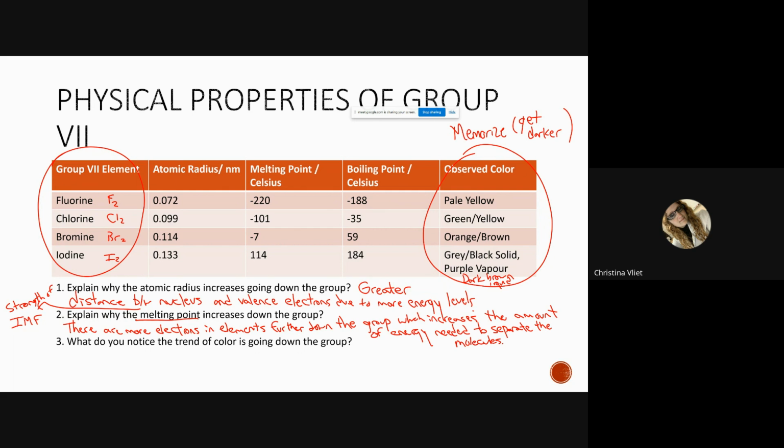Okay, now, before I move on, let's talk about that melting point, boiling point a little bit more. Let's make a number line. What is standard temperature and pressure? What is standard temperature in Celsius? Anybody know? We did go over the ideal gas law not too long ago.